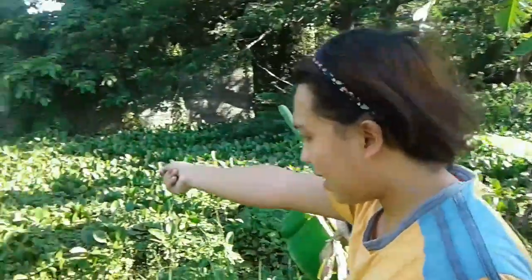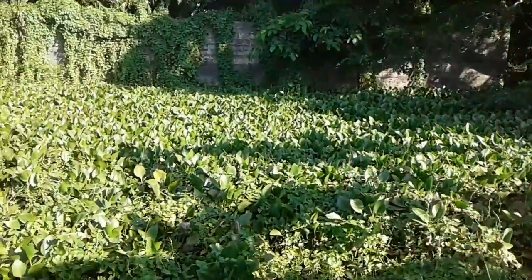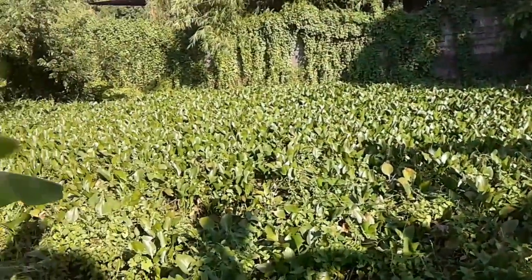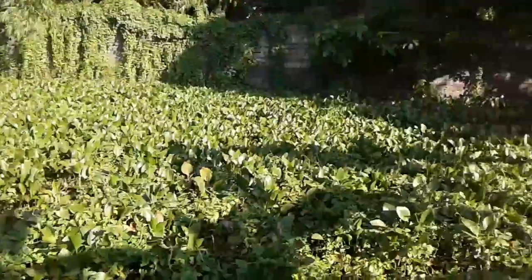We also have one of the very rare plants. It's called the water hyacinth or the lotus. Andito siya, guys. Tada! Makikita niyo madami po siya, guys. So every summer, guys, or every December, nagpa-flower siya. Kulay violet yung flower niya. Ayan, madami. So, ayan yung aming water hyacinth.